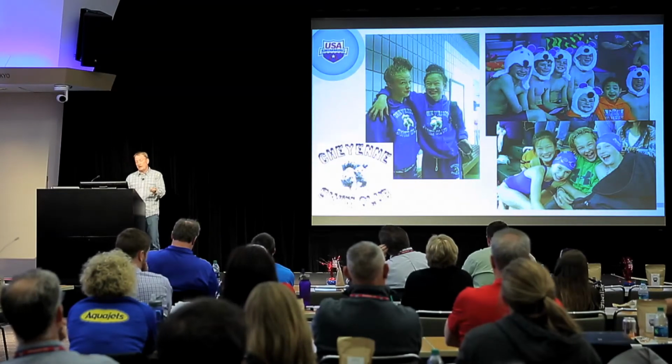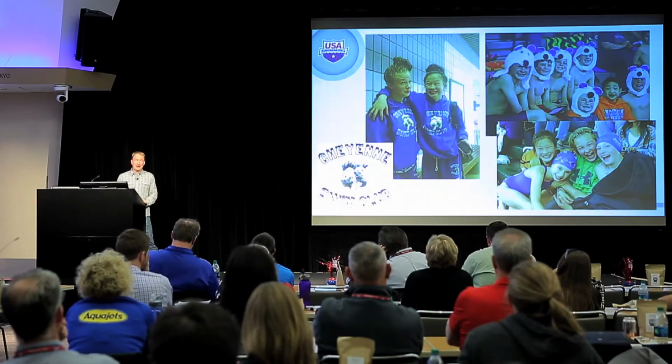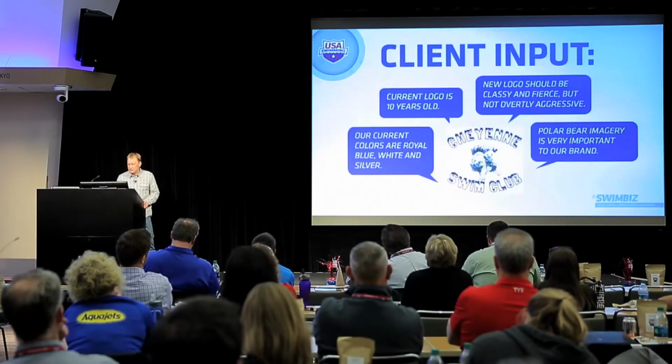The second thing that we figure out as art types is they've managed to get this logo somehow to print out on their team apparel. They've got it on the side of their caps, and I guarantee from across the side of a pool, nobody has any idea what that swim cap says or represents.